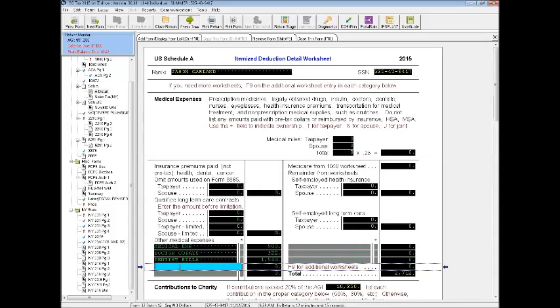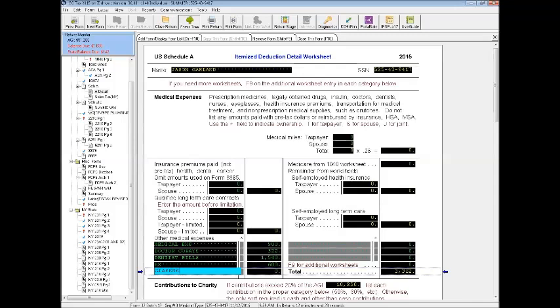We have prescriptions of $600. He got some new glasses, must have been designer frames, for $850. The next one, over-the-counter medicine, is not included as an itemized deduction. It's not a qualified medical expense. It must be prescriptions. Even if your doctor prescribed you to take aspirin, it is still an over-the-counter drug.